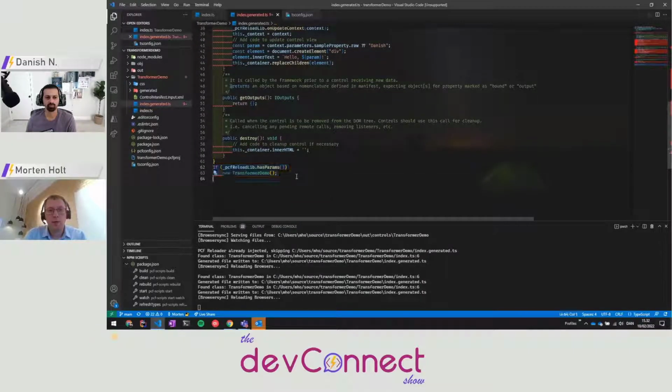So we're checking when the bundle is loaded onto the page. We're checking if we're actually already initialized, and if we are, we will construct the class that the component is implemented in. Okay, and then how does it work with React?